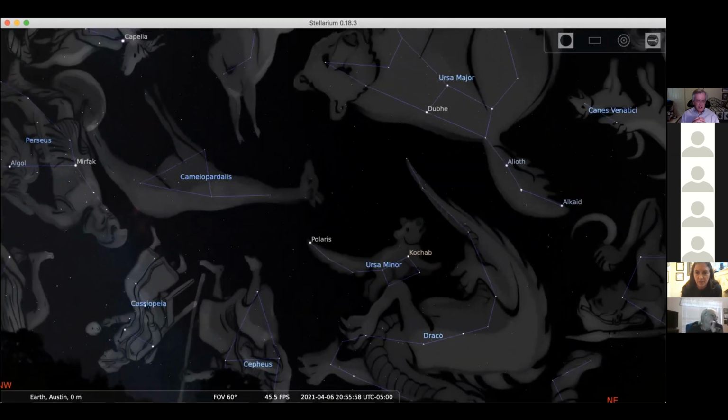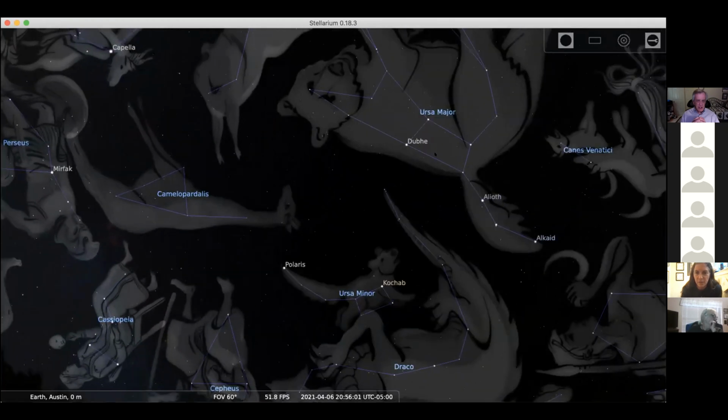Now another way to find it is to look up here and find the Big Dipper. Now this is right after sunset tonight. So you'll find in the north, you'll see the cup of the Big Dipper and you'll see the handle here. That's also known as Ursa Major, or the Great Bear.